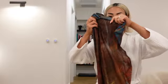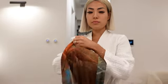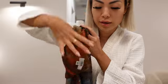This outfit is super cool, but it's really sheer, so I'm gonna need to find the right underwear to wear with these.